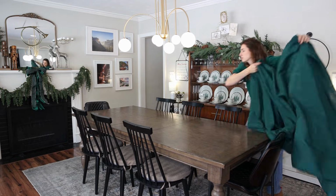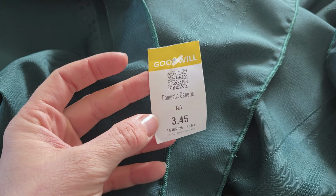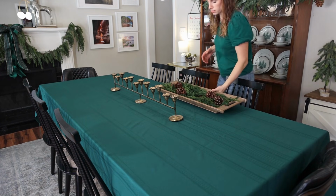I thought I'd also show you the formal arrangement I am going to use for Christmas Eve this year. I found this table linen at Goodwill and I love how the green perfectly complements the ribbons on my mantle. It also helps set the mood for all the colors in the rest of the room.